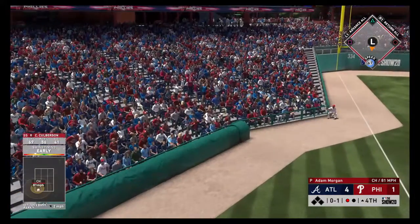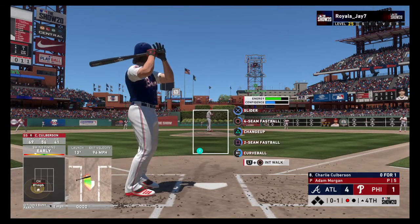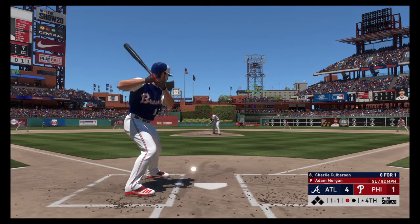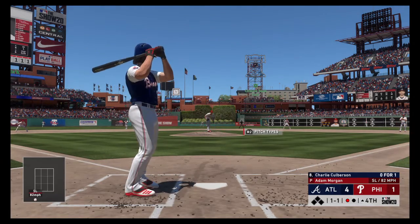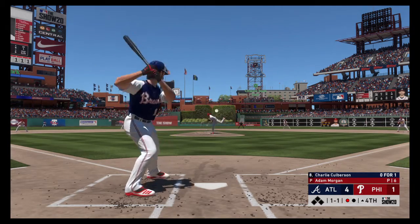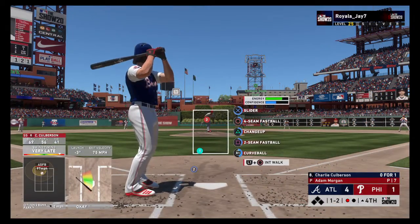Now a ball pulled hard but fouled off to the left. 4-1 our score as we play inning number 4. And he lays off for ball 1. Hey, there's not a lot you can do with a slider breaking down and in unless you catch it way out front. I like the idea of taking it and making the pitcher bring you something a little more hittable.